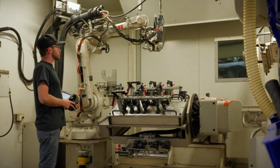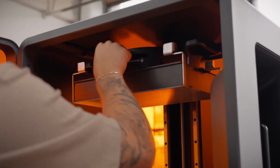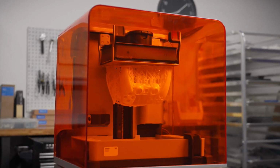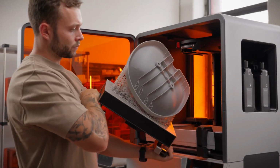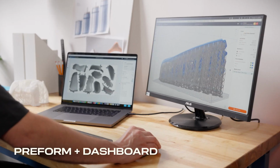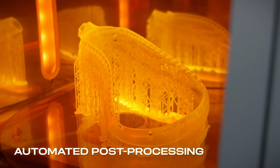Keep your production running with an unmatched print success rate, built on reliable hardware that was engineered for years of use. To use your time most efficiently, leverage a workflow anyone can learn in 15 minutes, featuring instant material changes, comprehensive software, and automated post-processing.